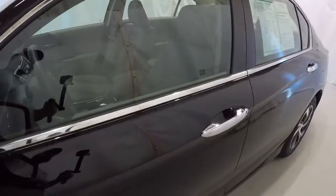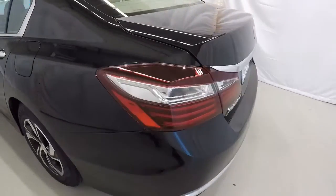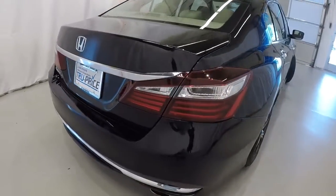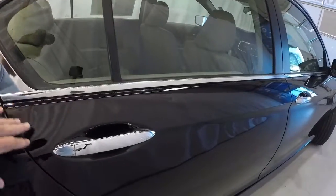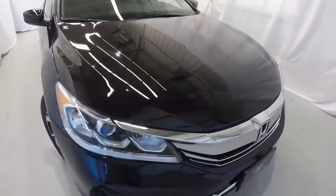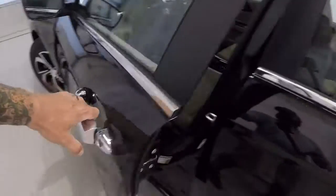Got the chrome trim around the windows, chrome door handles. Passenger side's in good shape. Driver's side's in good shape. It is equipped with a rear backup camera. Make our way down the passenger side. Same thing over here. Nice trim around the windows, chrome door handles. Certified 2017. Only 2,000 miles on it. Clean Carfax, one owner. Let's go ahead and take a look on the inside.